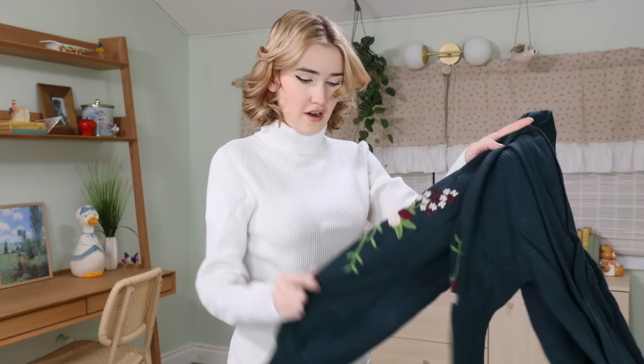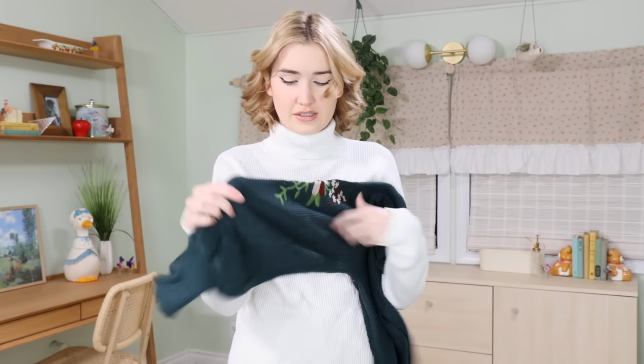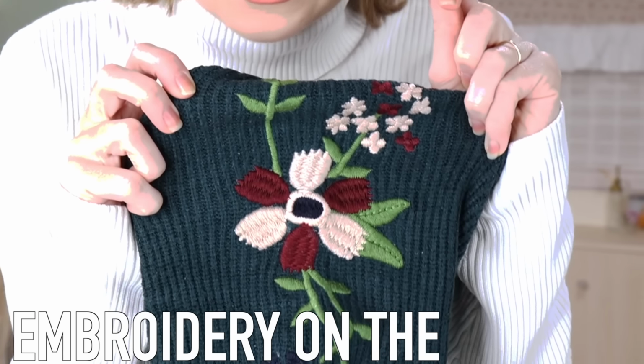So on me, this is kind of a loose fitting, slouchy turtleneck. This is cute. It's a Gap turtleneck. It's nice. When I found this, I swear there was a melody playing in my head because look, embroidery on the sleeves. Oh my goodness. My grandma fantasy is taking off.